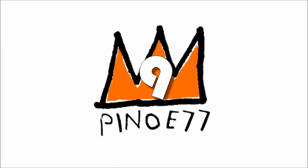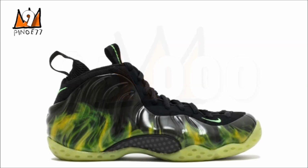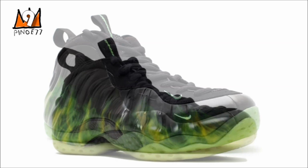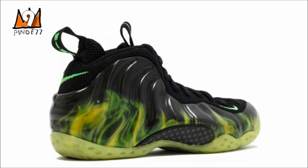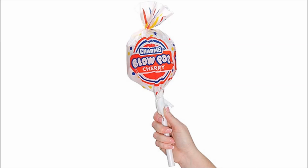After 10 comes number 9, and in at number 9, with the resale price of $5,000, we have the Nike Air Foamposite Paranorman. To promote the 2012 movie Paranorman, this pair was only available via a social media giveaway, in which you could win a pair by sharing a photo of yourself as a kid doing something weird, and that was it. In total, 800 pairs were given away to lucky winners, making them extremely limited and a must-have for collectors. It's definitely a dope foam, one of my favorite, if not my favorite, ever made. But I'd rather buy 370.3 giant-ass lollipops the size of my head.